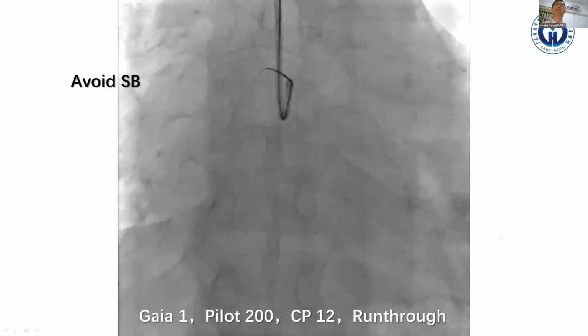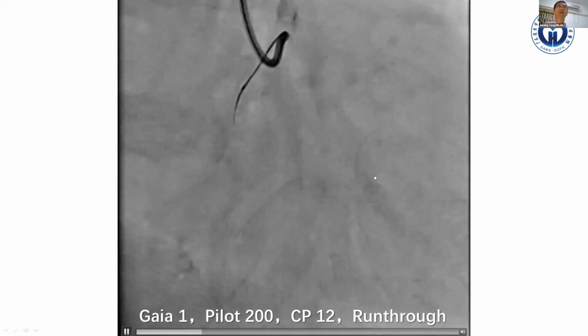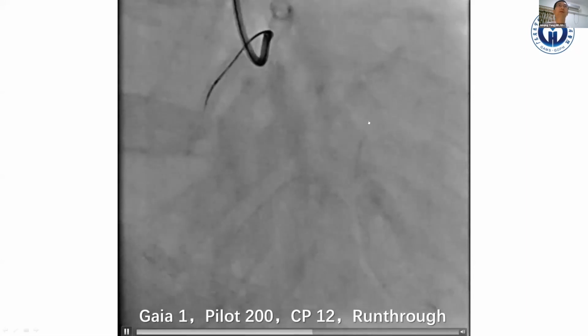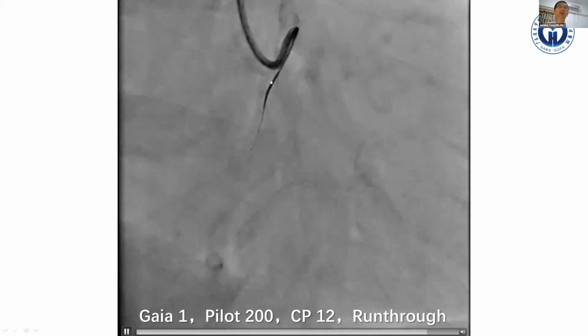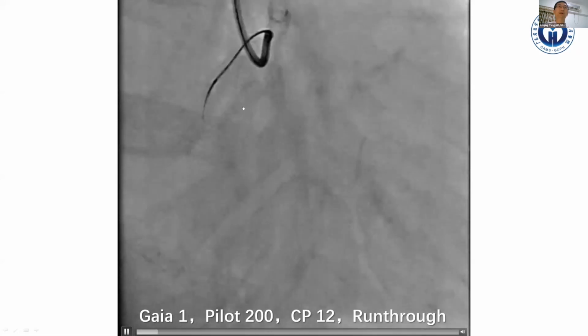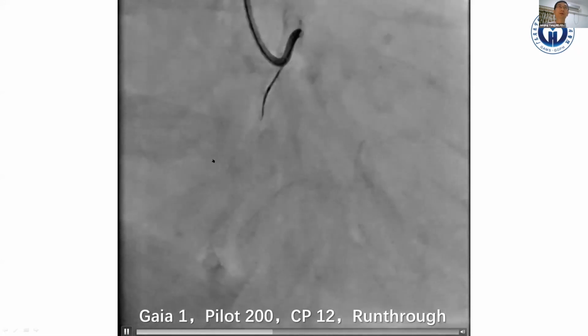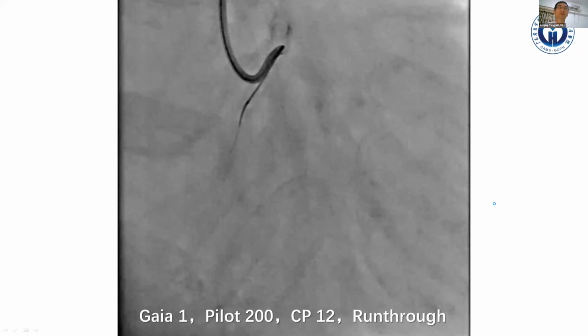As I mentioned, always avoid injuring the side branch, side by side, I mean with different projection. Make sure the wire lands within the shadow of the calcium.